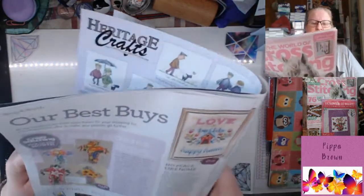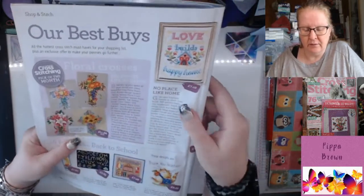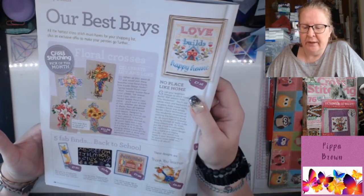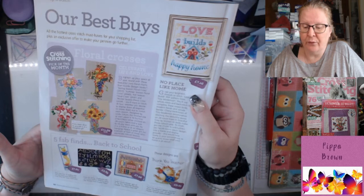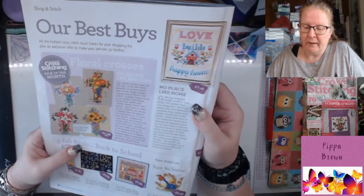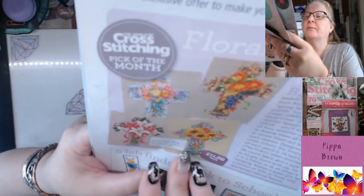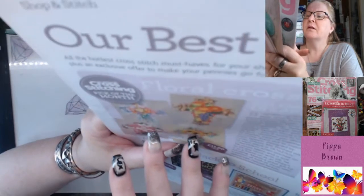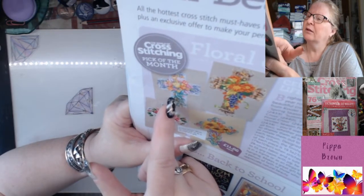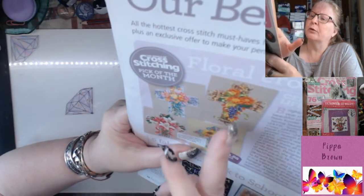Alright. The World of Cross Stitch. Pick of the month. You've got these floral crosses. These are really cool. These are really ornate. There are kits that you can get. So there is Spring Season Floral Cross 2433, Summer Season Floral Cross 2440, Fall Season Floral Cross 2441, and Winter Season Floral Cross, which is 2434. So this is Poinsettia. I think that would be the winter. That might be the summer. Spring would be these with the tulips. And fall, well, maybe fall would be that one. Okay.